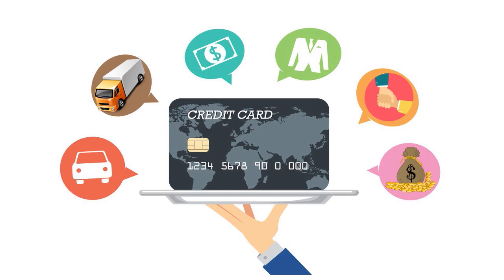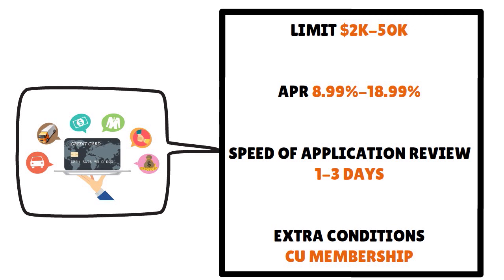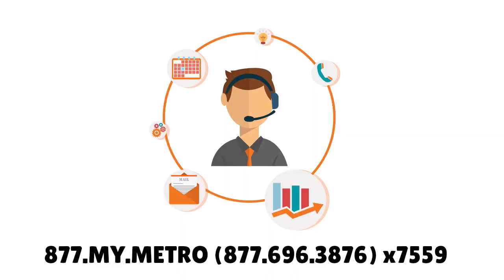So I just want to let you know that. In case you are interested in the Visa secured business card, if you don't qualify for the unsecured, you can qualify for the secured. This is where your funds will be guaranteed by a Metro savings account. Credit lines will range from $1,000 to $25,000, and you do have a $45 annual fee. If you want more information, you can contact Metro Credit Union at 1-877-My-Metro, 1-877-696-3876. But again, in this show, we are going to focus exclusively on the unsecured Visa Platinum Business Credit Card.